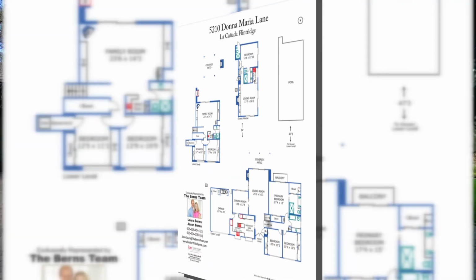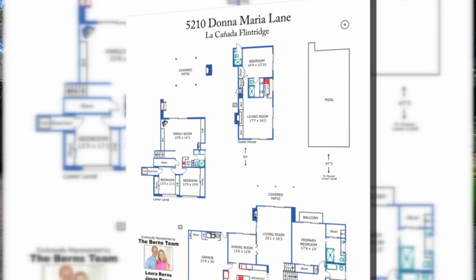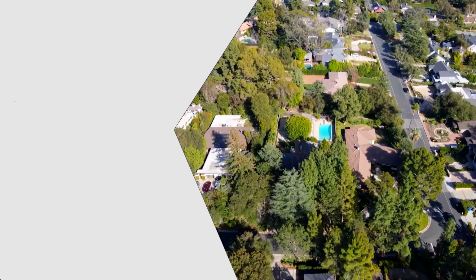This property features 5 bedrooms in the main house and a 1-bedroom guest house with a family room. So let's go in and take a tour of this fabulous property here at 5210 Donna Maria in La Cañada Flintridge.